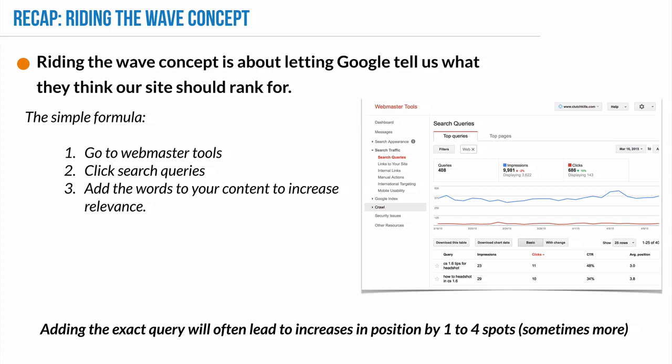So what is the riding the wave concept? Well, it's really simple. You go to Webmaster Tools, you click on search queries, and those are the search queries that Google thinks you should already rank for. All you need to do is add those words to your content, and that will increase relevance. When you increase relevance to the page by adding the exact search query, it'll usually result in increases of about 1 to 4 positions. Sometimes there are exceptions where it increases even more, but in general, adding the exact search query will usually increase it by 1 to 4 spots, assuming it wasn't there before.